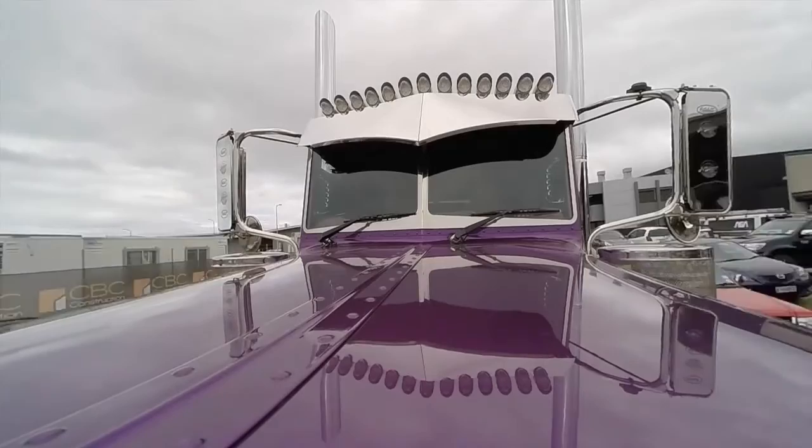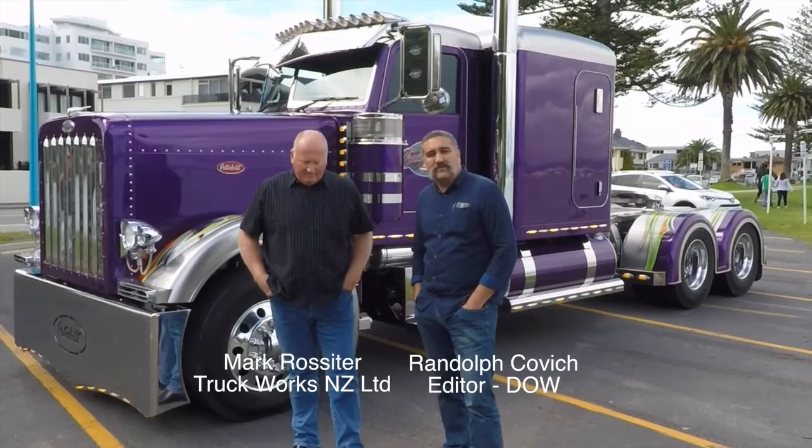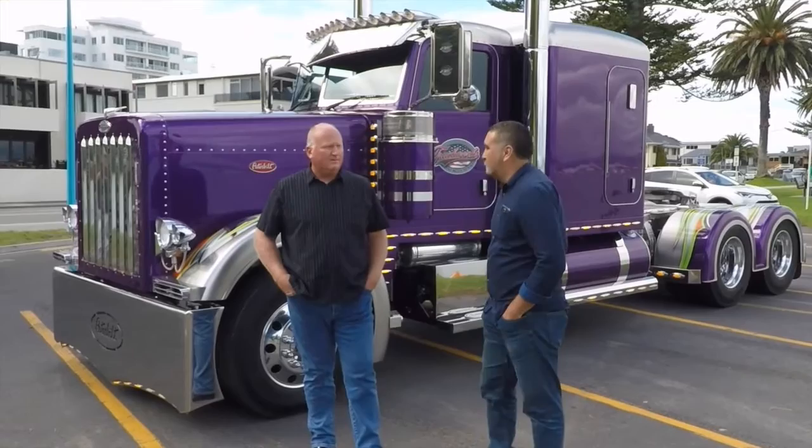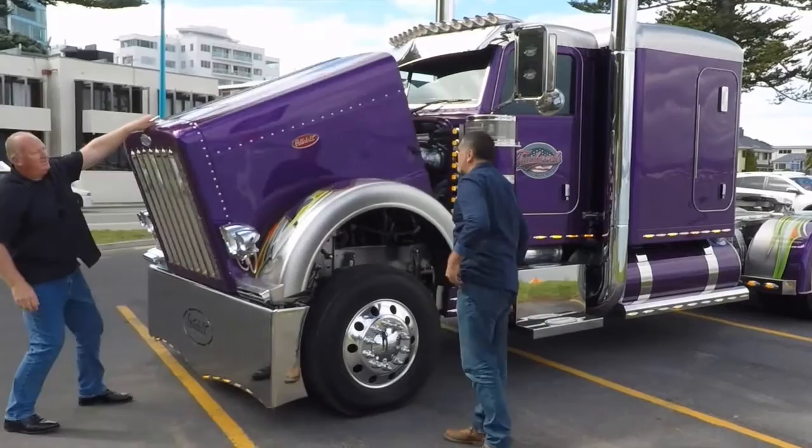I'm here today with Mark Rossiter from Truckworks New Zealand, and we're having a look at this Peterbilt which they've brought in, and he's going to show us around and tell us a little bit about it. So probably the first thing to do is have a look at the engine. It's one of the most impressive parts of the truck. There's the detail that's gone into it.